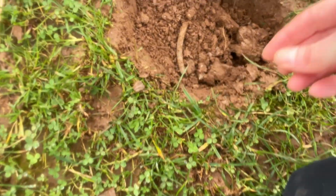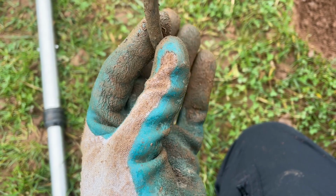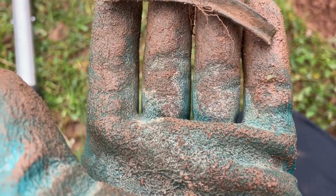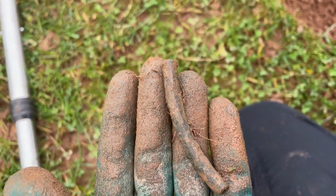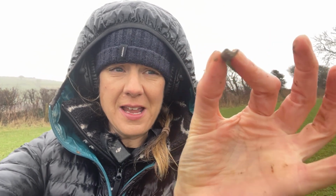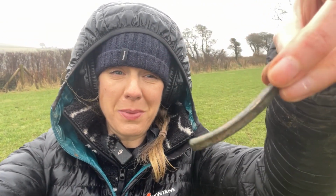Right, I've got something here. Yeah, not sure about that. It's got a very similar colour to what I found before. It's also got a kind of gully running down the centre of it. It feels bronzy to me. Yeah, another bronze object. And this time it's different. It's got a curve. It's got a kind of gully down the centre of it, a little bit like a channel. And I honestly don't know what that could be.